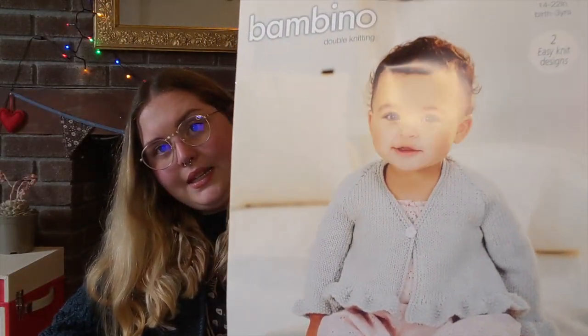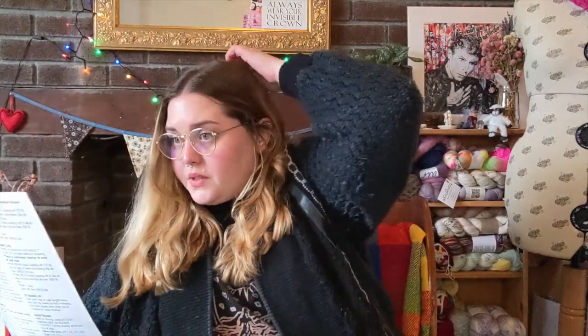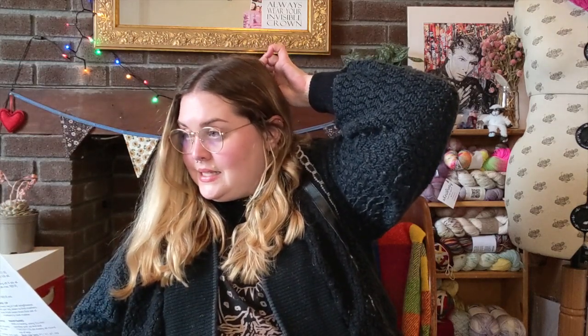It's this sweet little frilly cardigan. How cute is that? We've had it in work for a while, and I've always liked it. So as soon as I found out it was a little girl that was going to be joining the family, I picked that one up. And the second pattern is, no, we'll go into the wool I bought for that one first. So it only takes one ball because I'm doing the smallest size.